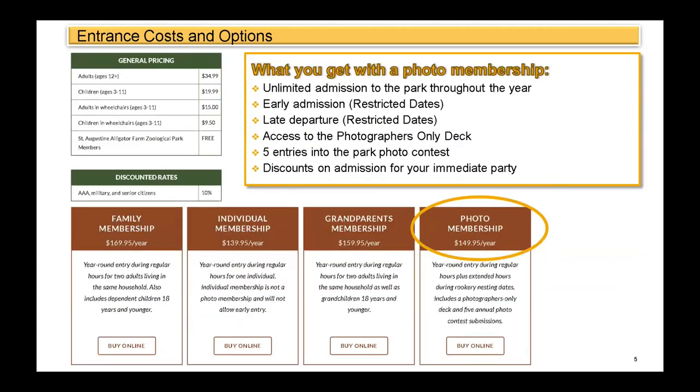You have several different entrance costs and options. The one I'm going to talk about really the most, you can read the others, is really the photography pass. It's $149 a year, basically $150 a year, but it gives you some things that you can do that you can't do with any other ticket.